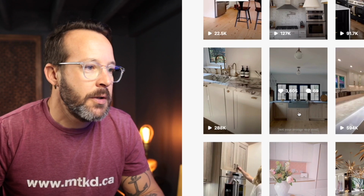Yeah, statues and everything. Is that even real? Gotta have a statue. All right, let's look at this one. Not your average step stool. Oof. That's scary. I don't think so. That looks like there's a hole in it. That kid's gonna break her ankle.